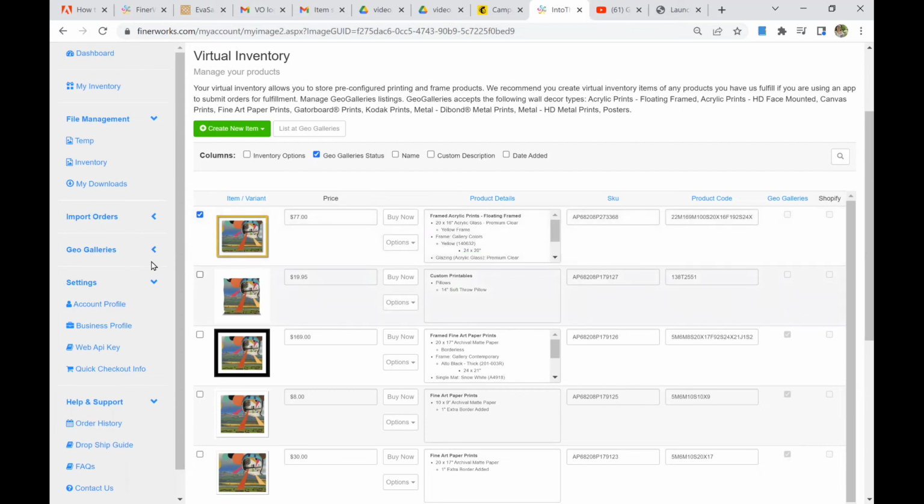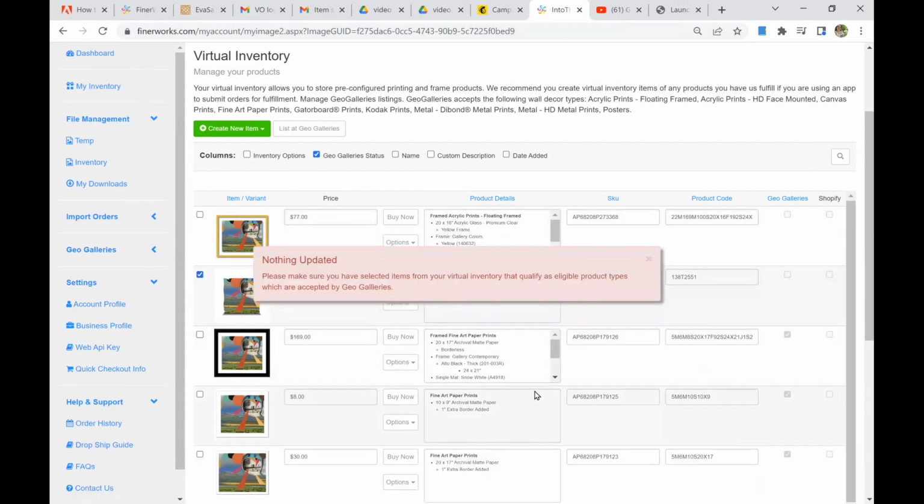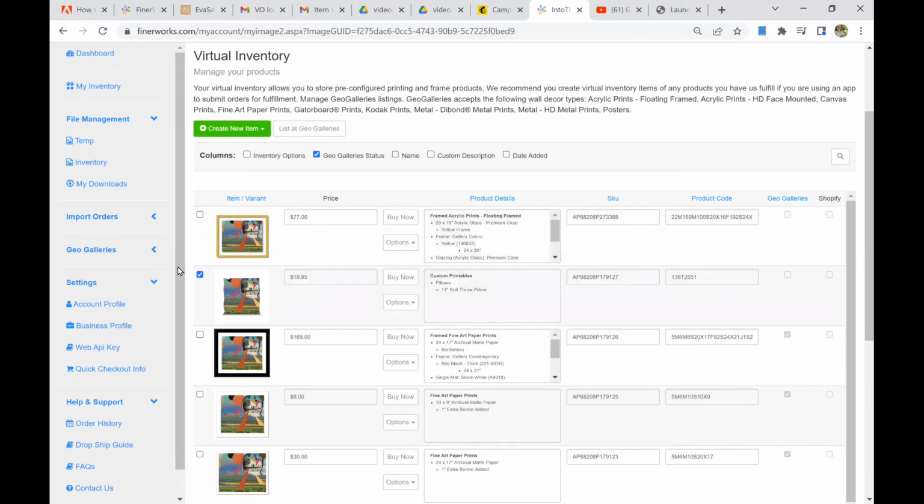If you try to do that with, say, the pillow, let's go ahead and I'll take a look at that. The pillow, and if you hit list to Geo Galleries, you'll get nothing updated. Please make sure you have selected items for your virtual inventory that qualify as eligible product types, which are accepted by Geo Galleries. Because remember, as I said, we're trying to do only wall hanging products on Geo Galleries, but you'll need to make sure that is done.